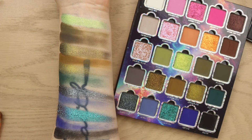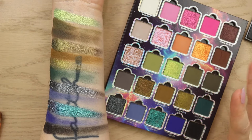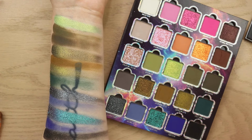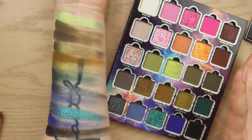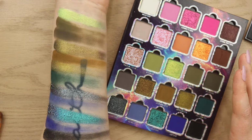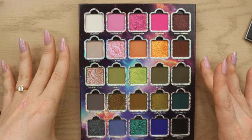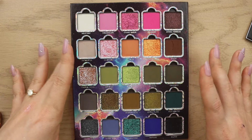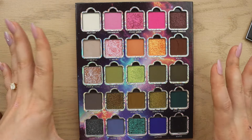I would honestly dare to even call this palette a grungy, borderline neutral color story. Obviously you've got pops of color in here, but I just feel like you could go so neutral with this, but also have fun. It's definitely very, very cute. I would say of the entire collection, this is pretty, but not necessarily my favorite eyeshadow palette from Ensley Reign. I like it, but it's not like, oh my gosh, I'm obsessed like some others.